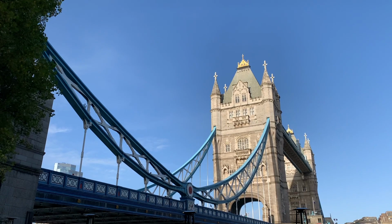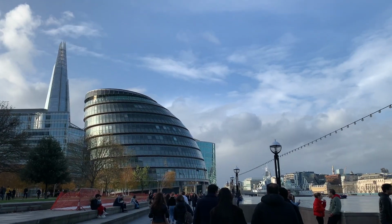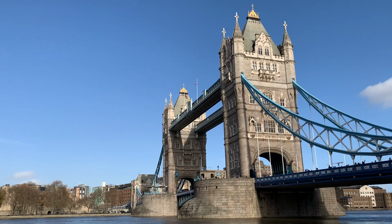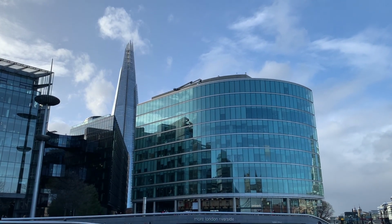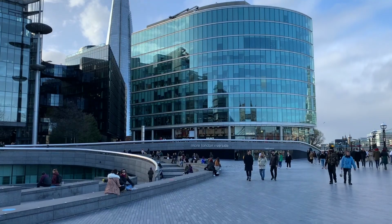As you walk, you'll pass by Tower Bridge. You can go and take a tour if you want to, or continue your walk. Once you reach the squashed gumdrop-shaped City Hall, you'll be in the More London area. This place has great opportunities to sit and watch the world go by, or just walk around and take in the riverfront scenery. The HMS Belfast ship is around here too, so you can take a tour if you'd like to.